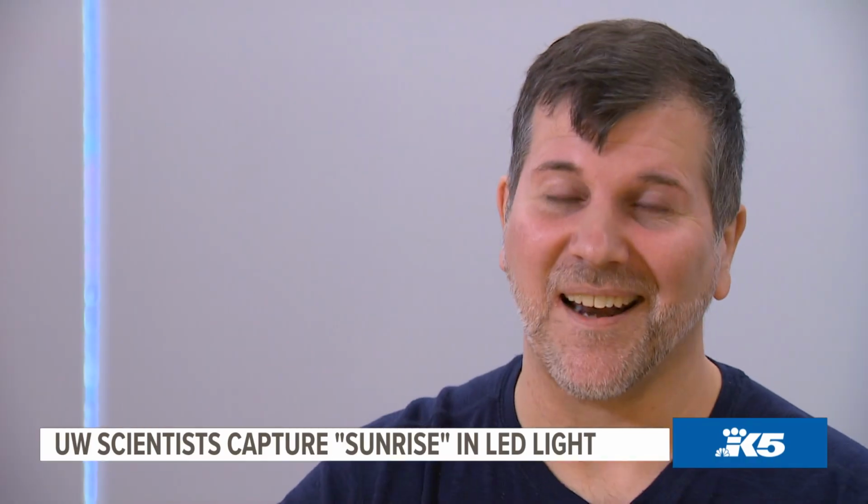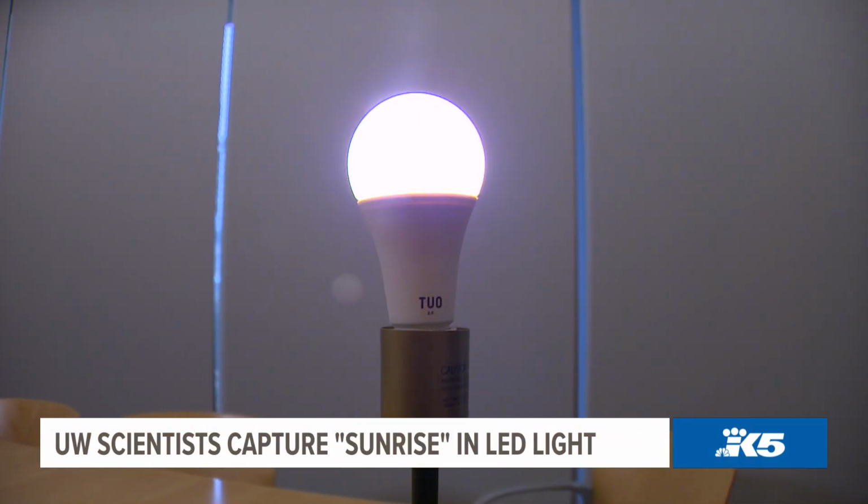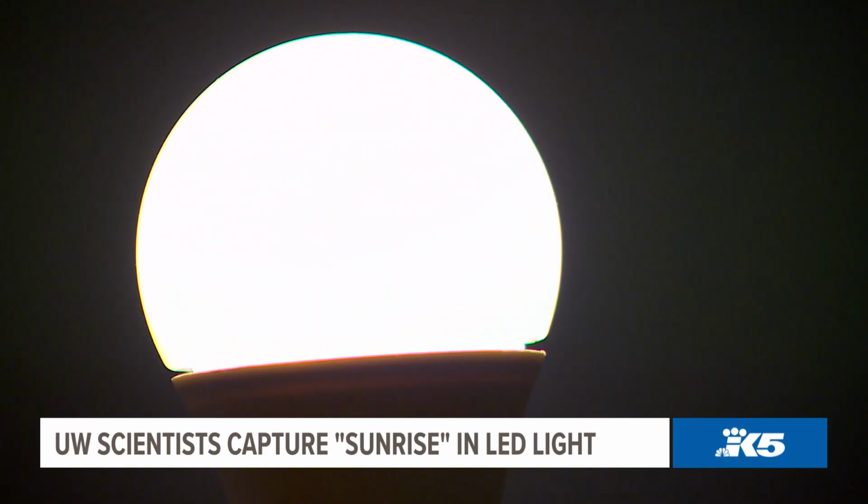If you look at it very closely, you will see that it's not just a standard white light. It is doing something extra. They designed a light that appears white, but our eyes are actually absorbing blue and orange colors.